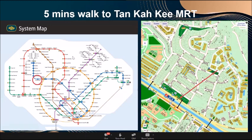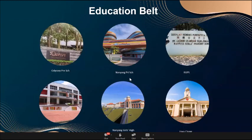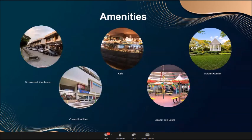And then the next is the Bukit Timah address. The main highlight is all the educational belt, as I mentioned earlier, and also some international schools. Just now I forgot to put them in. You can reach all these schools within 5 to 7 minutes. And then we have the amenities as well for people who know the area.